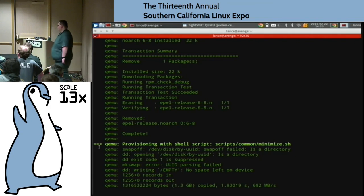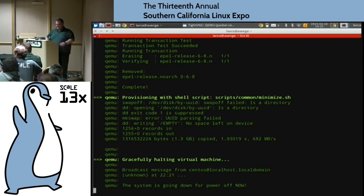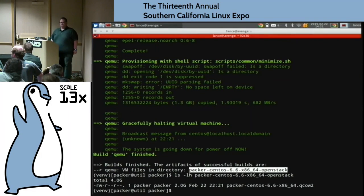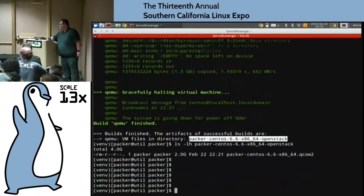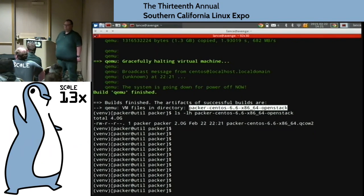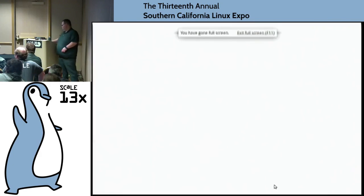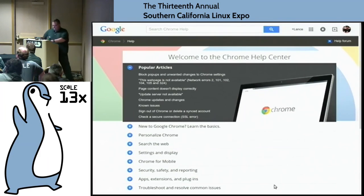And now it's running its minimize command. And I think it should be done, basically. Here we go. Now it's turning off the VM. And I have a QEMU image file in there. Cool. Any other questions? Oops. Wrong button.